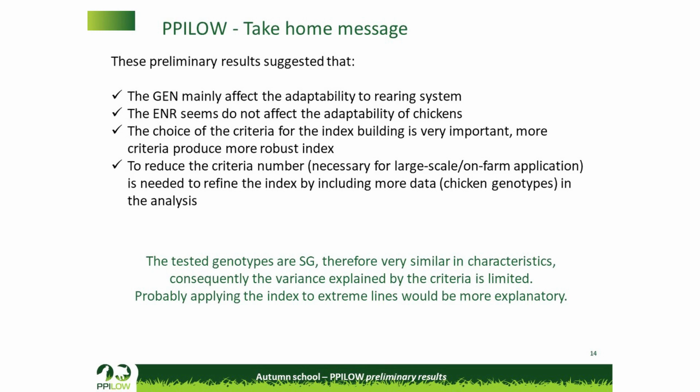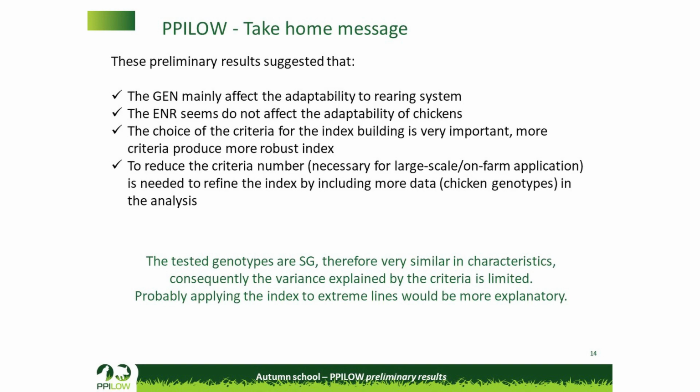The choice of the criteria of the variables to include in the index is very important. More criteria and more variables produce a more robust index, obviously, but normally it is necessary to reduce the number of variables for large scale or on-farm application.